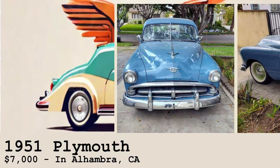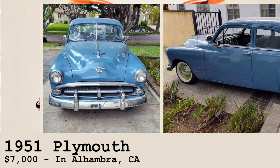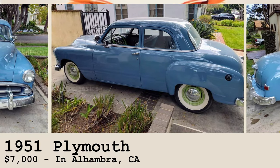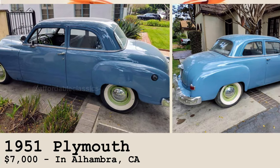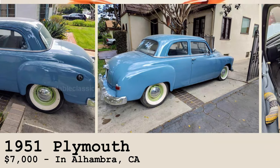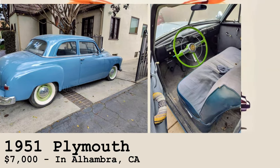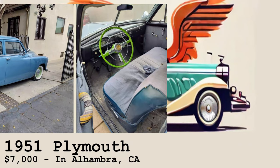Number 23, introducing the 1951 Plymouth, a classic car available for $7,000 in Alhambra, CA. This vehicle runs and stops, but needs some tender loving care to reach its full potential. Under the hood lies a flathead 6 engine paired with a 3-speed manual transmission. With an odometer reading of 96,675 miles and a clean title, this Plymouth serves as an excellent starting point for a restoration project. While the car is in decent running condition, it would benefit from some attention to restore it to its former glory.